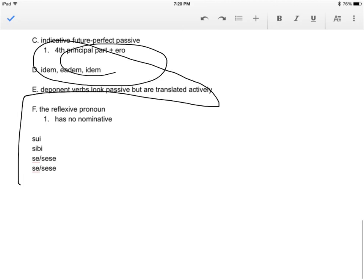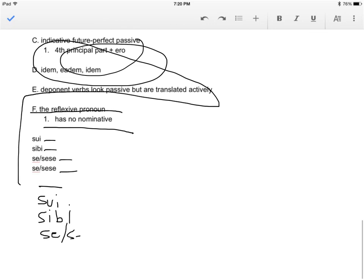This slide has a few redundancies, starting right here down on F. Everything else I've already covered. The reflexive pronoun has no nominative. The genitive is sui, the dative is sibi, the accusative is se or sese. The Romans couldn't make up their mind. The ablative is se or sese, and the plural is exactly the same. No nominative, the genitive is sui, the dative plural is sibi, the accusative is se, or sometimes it could be sese, and the ablative is se, and sometimes it can be sese.